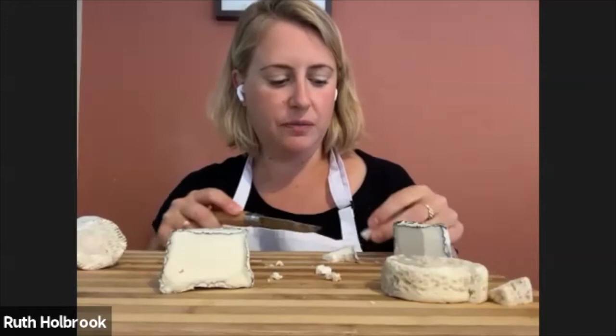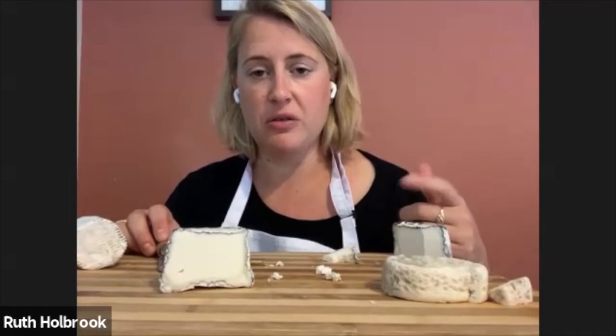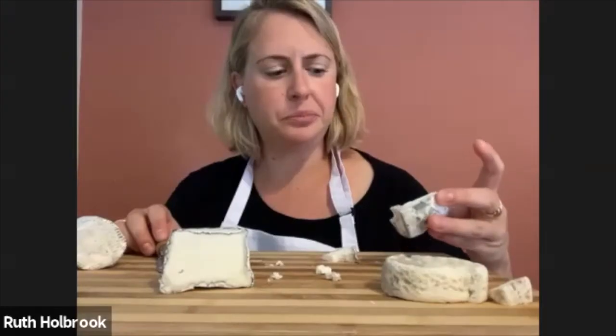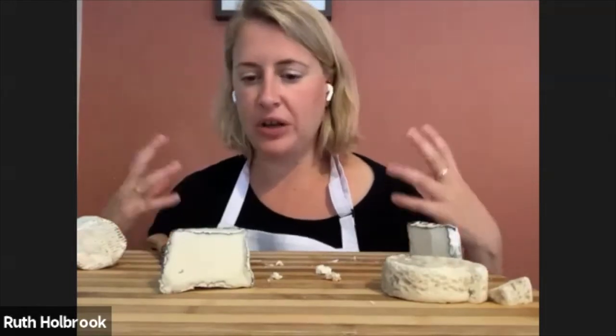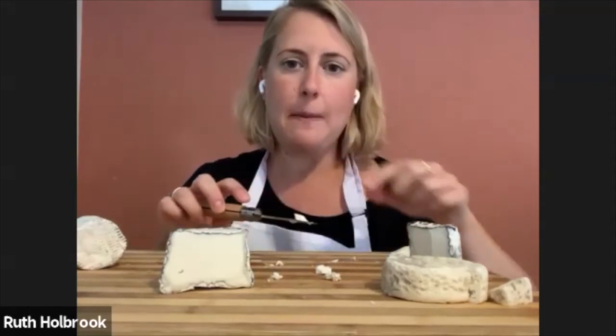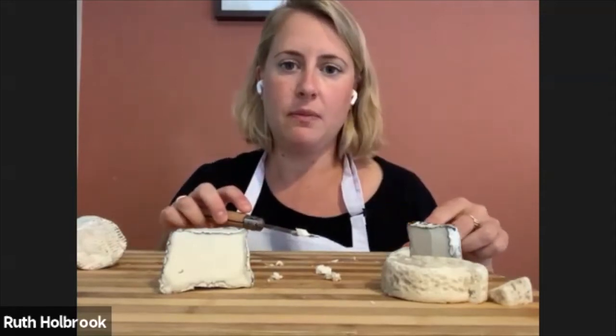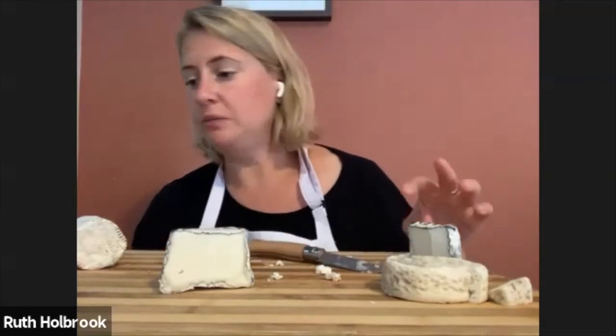going to try a bit of the rind. I'd class it more as a sort of chicory vegetal bitter than a sort of medicinal thing. The rind is actually lovely, even just on its own. Mushroomy. Yeah, it's nice and bright. I think it's a touch over salted. Yeah, but yeah, lovely.